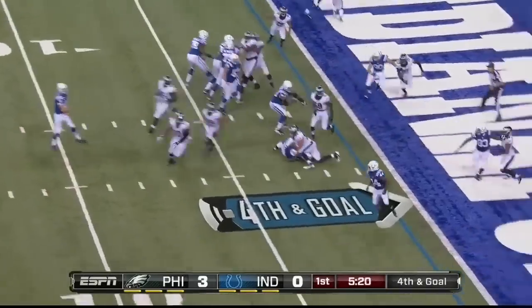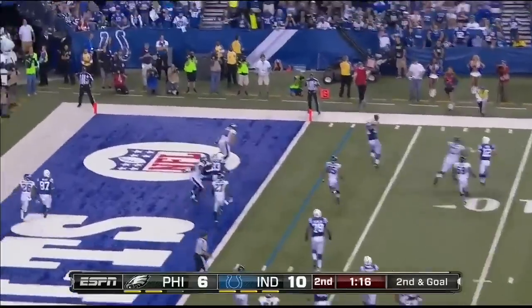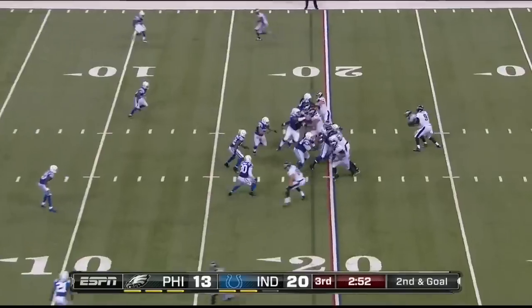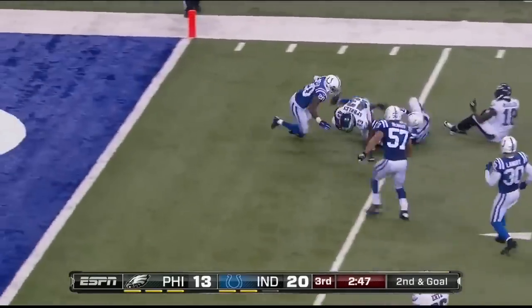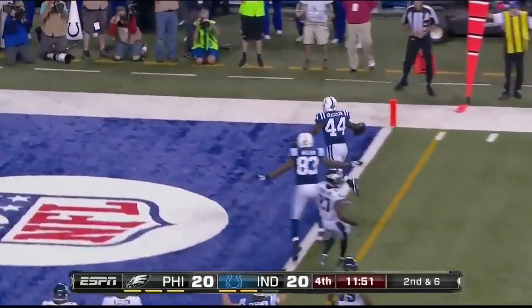They're going to run it, and he will throw to Bradshaw. Luck keeping, rolling, throwing. Caught by Doyle. McCoy. Gonna run it. Sproles bouncing to the outside. Macklin blocks on the edge. Sproles inside the five. Luck's got Bradshaw. The Colts have retaken the lead.